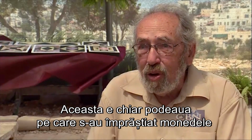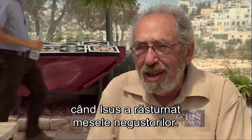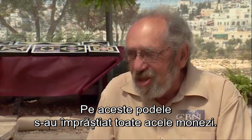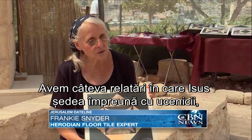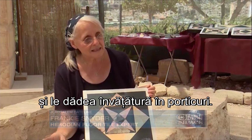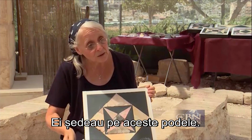This is the very floor upon which the coins were rolling when Jesus turned the tables of the money changers upside down. This is the very floor upon which those coins were rolling. We have several different stories where Jesus is sitting with his disciples in the porticos, and he's teaching them right there. They're sitting right here on these floors.